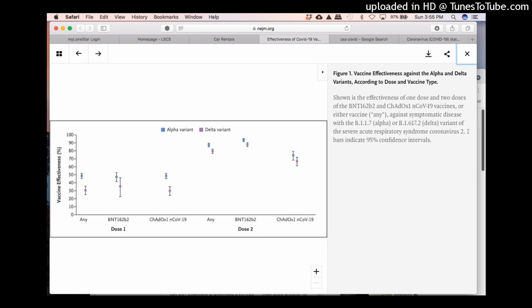And for the ChAdOx1 nCoV-19 vaccine, the AstraZeneca style, this is for dose 1, number of tests 42,829. For Alpha cases 1,776. For Delta cases 1,356. And for dose 2 of that vaccine, number of tests 8,244. Number of cases for Alpha 94. For Delta 218.